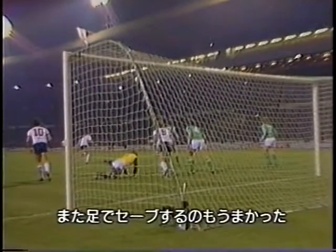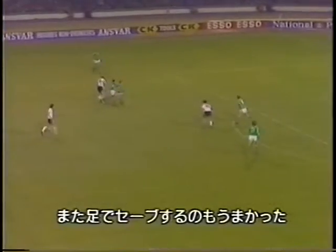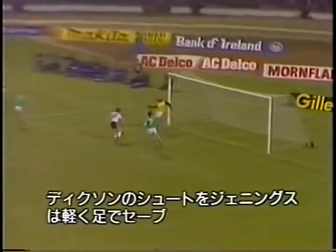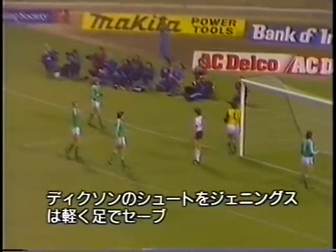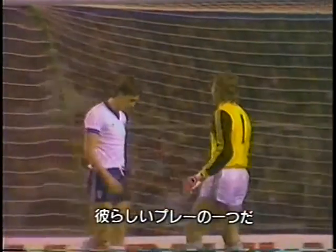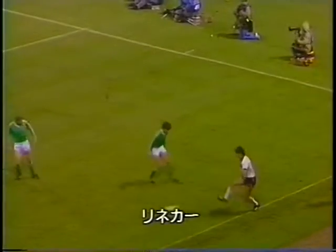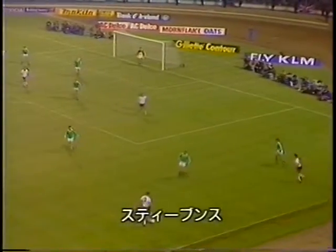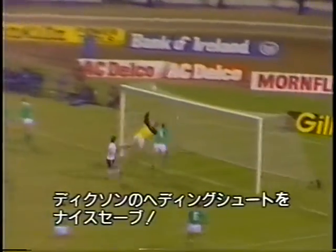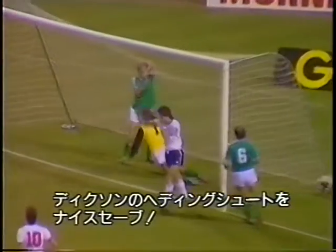He also had an amazing ability to save with his feet. And still, good run by Dixon this, and deflected, and Jennings saves with his feet, which he's done so many times throughout his career. Lineker. Stevens. And Dixon is coming in here, and Jennings has somehow got that over the top.